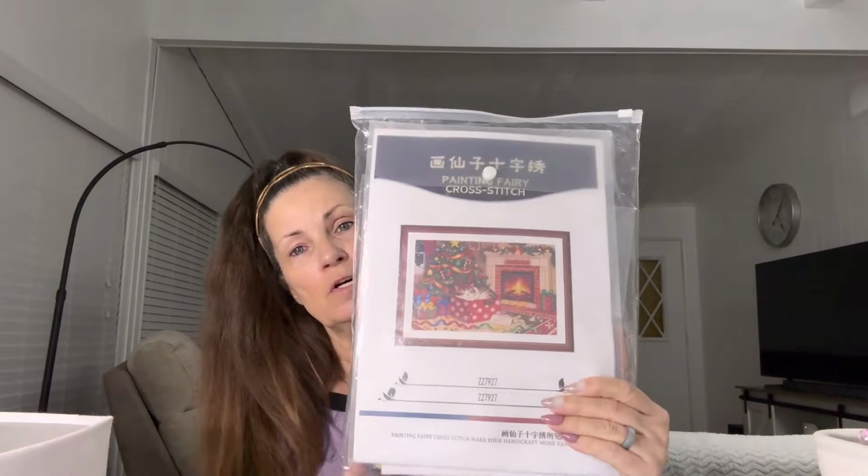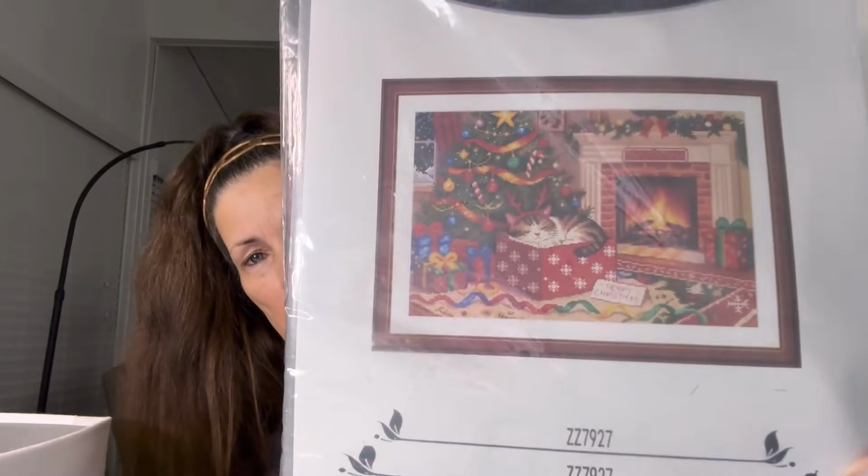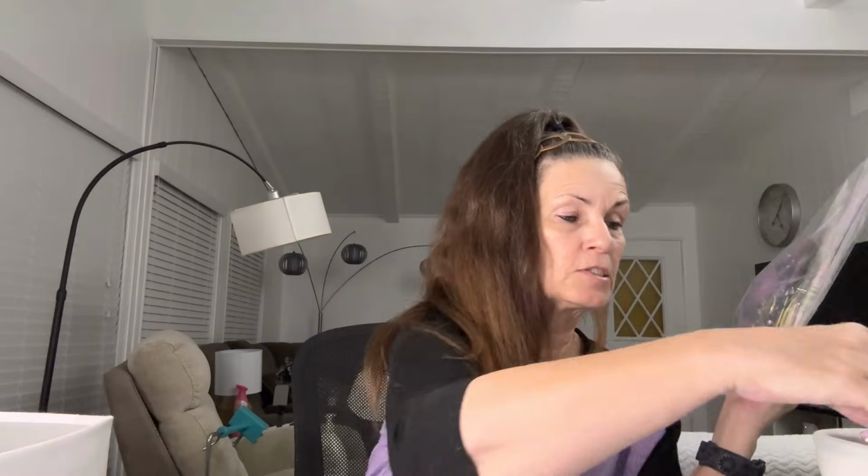Okay, and then on top of that, I am going to continue stitching on those two Christmas ones, the small Christmas sampler from Modern Folk Embroidery, the red Christmas mug from Shen Designs. I think it's red knit mug, something like that. Definitely going to do those. I'm probably going to start this one from Painting Fairy, the Christmas one with the kitty. I need to go ahead and get that started though.